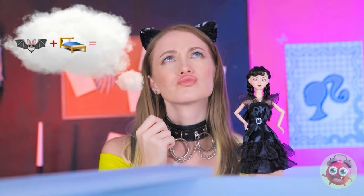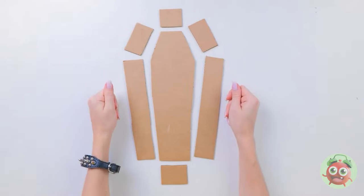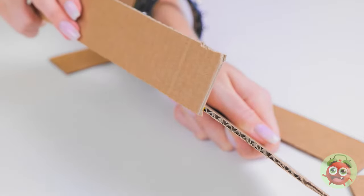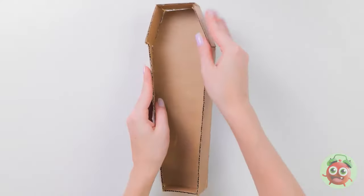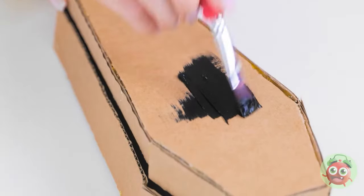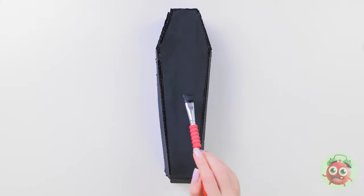What should we do first? Let me think. I've got it! I'll cut this cardboard into various shapes. Then I'll need my glue gun. I'll apply glue to the edge of the base. I don't need a lot. Just a thin line. Then I'll stick a side panel to it. I'll do this all the way around the base. I'll join the pieces together until I have a coffin. Here's the lid! Next, I'll paint it. It's gotta be black. Anything else would be wrong. I'll let it dry. Okay, that should do it.